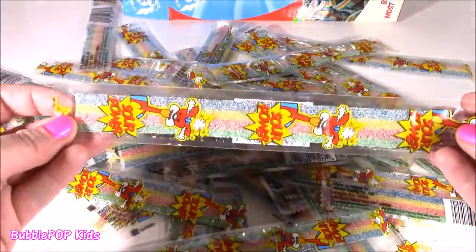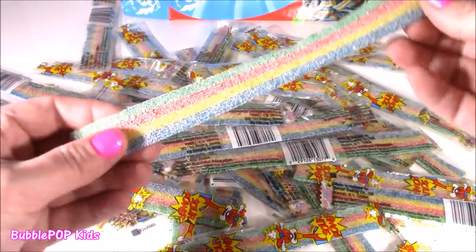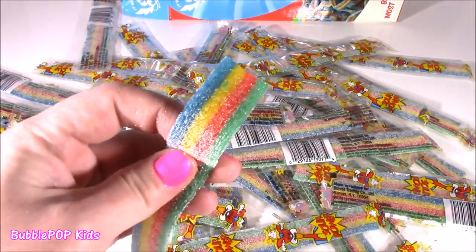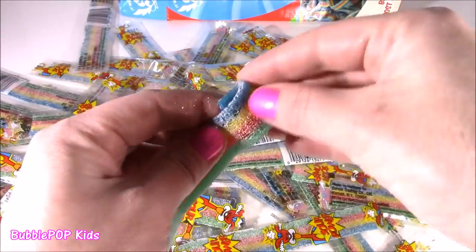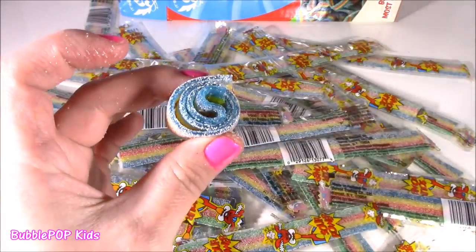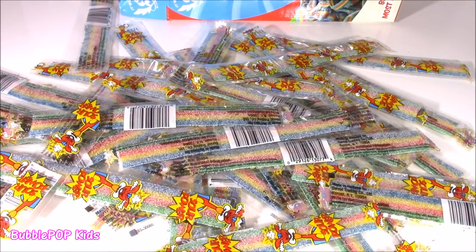And I love all these little packages. I got to have another one. Look at this. What I like to do with my Sour Power Quattro, I like to roll it up into a little sushi roll, and then I eat it like that. That's the way. Yummy. Thing packs a punch. Woo. It's so, so sour.